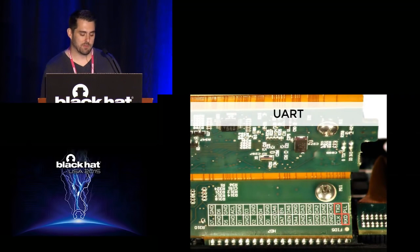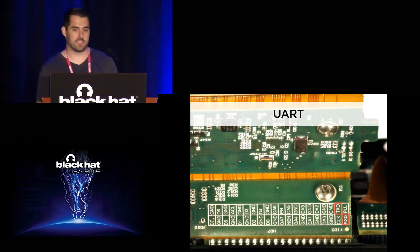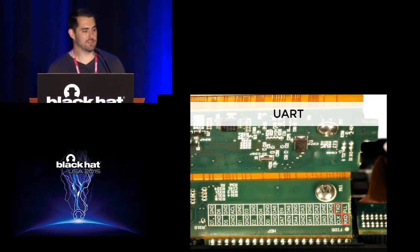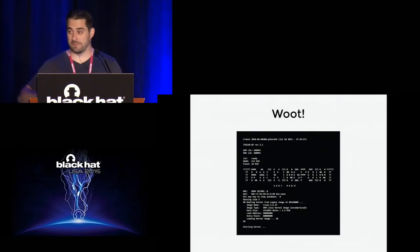Here's a close-up. Once we're digging into this, they were kind enough to document everything well with nice silk screening. So we pull this open, find this TX RX, and we're like, hey, that sounds familiar. Maybe that's UART. So we took a Bus Pirate, hooked up to that, turned on the scope, and there we go. We had a boot screen. So this was extraordinarily exciting. We're watching it boot. Yes, all right.